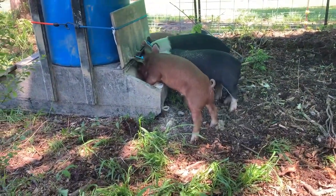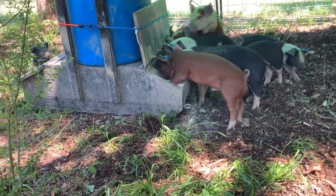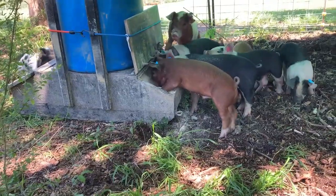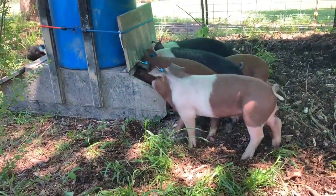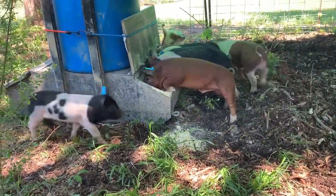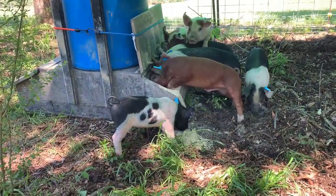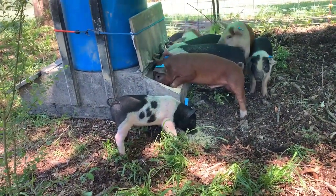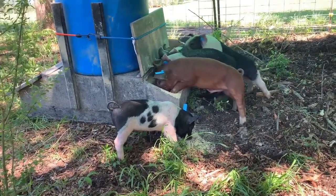To the farmer I got these from, withheld food from them last night, and then threw food in the cage, or basically a big dog crate. So obviously they're quite hungry, and they're on their free choice ration now, that they're going to basically spend their entire lives on the farm getting.